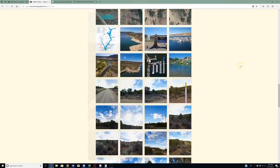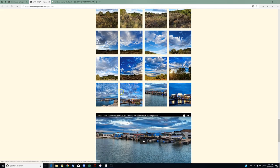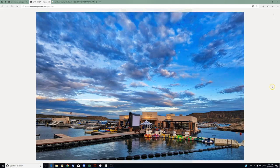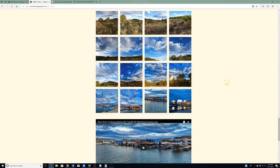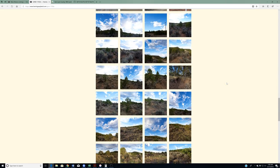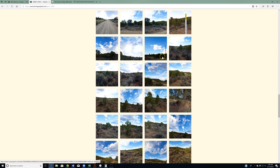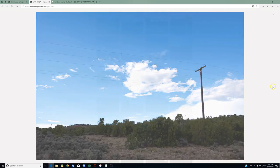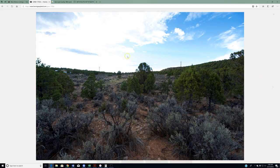And then, of course, at the bottom of the table, look at this, we also have photos of the marina at dusk. Anyway, but in between, you see many photos of the land. Pretty much all these have photos of power lines on them. We'll just click on a few just to drive home the point. Power is out there. It's available on the property. You can see it right here.